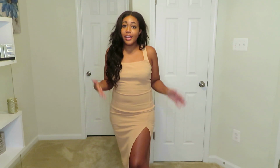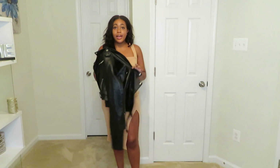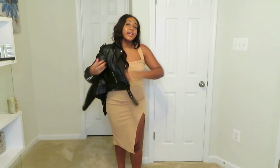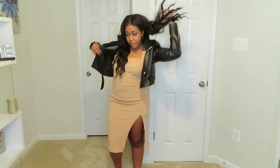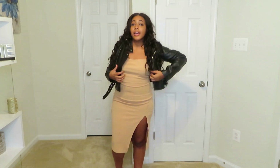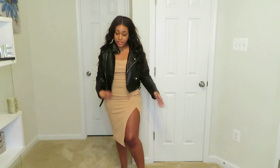I know what you're thinking. You're like, how are you gonna wear that in fall time, girl? But don't worry, let me show you. So I would totally wear this dress with any kind of leather jacket. I forget where I got this leather jacket from. I think my boyfriend got it for me, but I love this leather jacket, and I feel like as soon as you pair it with this dress, it just all comes together.